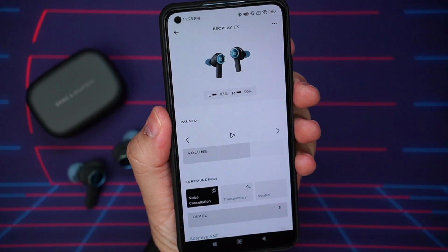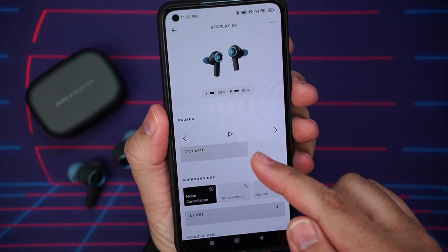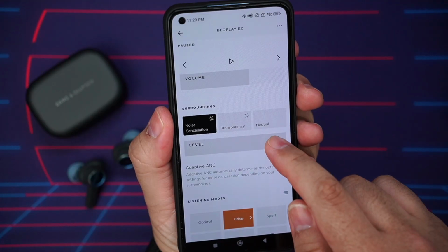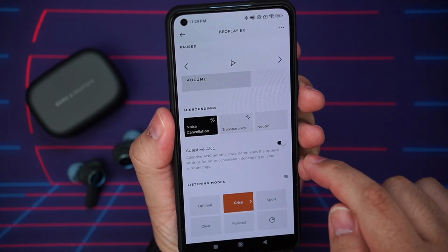So when you first open up the app, you're going to get greeted with the battery life, and then you get your music controls: play, pause, skip track, volume, things of that nature. Moving below that, you get your ANC and transparency controls with their associated sliders. Below this, you have a toggle for the adaptive active noise cancellation.